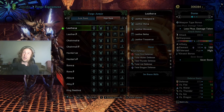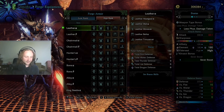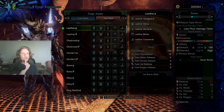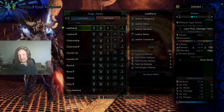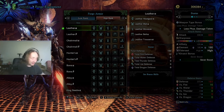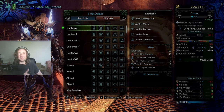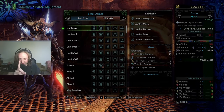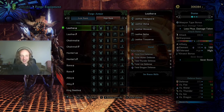Hello, I'm Matchbox. And some time ago, I don't remember when, I said that I'm gonna do an armor review and commentary. My opinions on how armor looks. Not the abilities, I don't care about those. I only care about that. Does it look good? And keep in mind, this is strictly my own opinion. Nothing else.